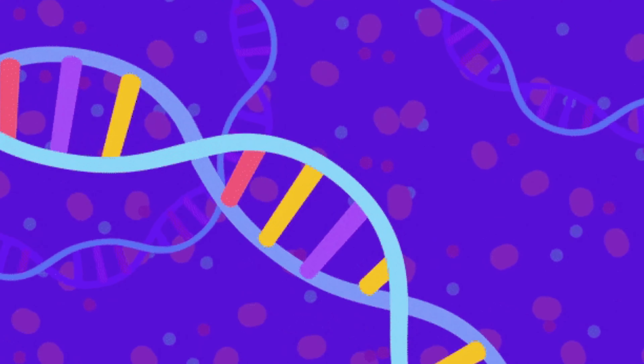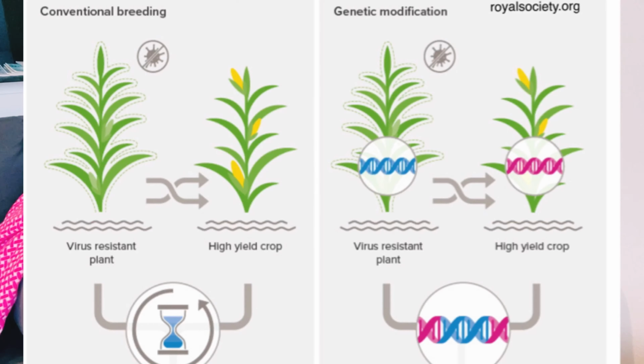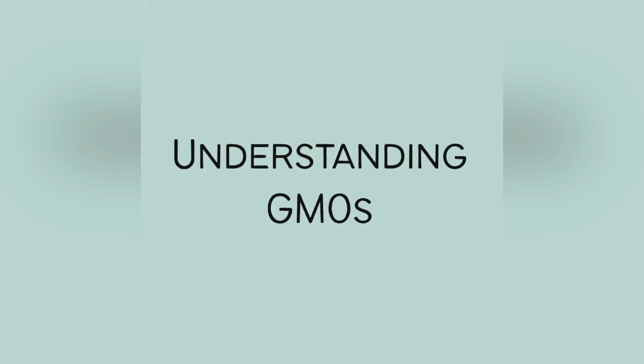Genetic engineering is the intentional insertion of a gene into a plant or animal cell to get that plant or animal to do something different. With genetic engineering, we're able to selectively breed plants to our advantage in a more sophisticated process than they did way back in the day.